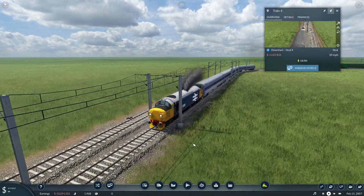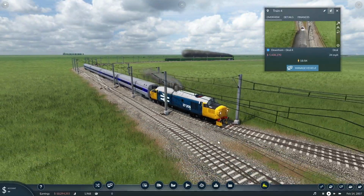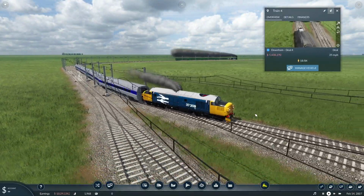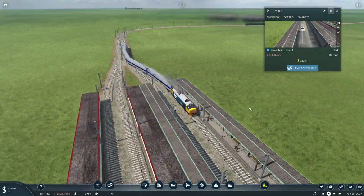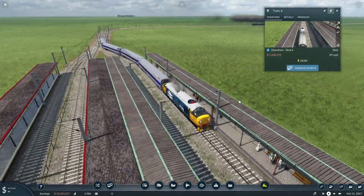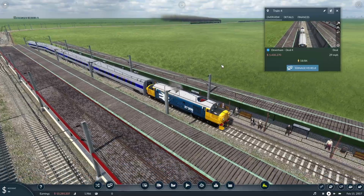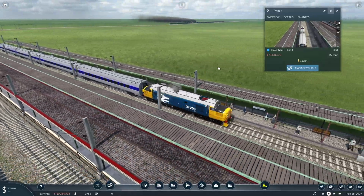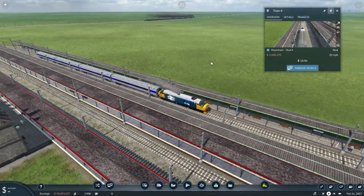But it's a locomotive that I will probably be using an awful lot with the Northern Powerhouse map that I'm doing, just to replace any multiple units later on in the game that I don't have. As we move away from steam to diesel, I'll be using these prolifically, and I'm glad they've made an early return to Transport Fever 2.